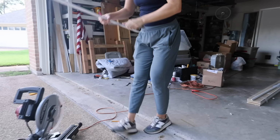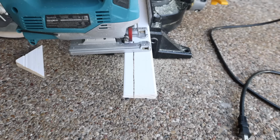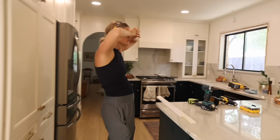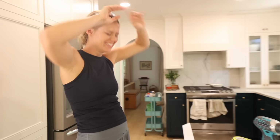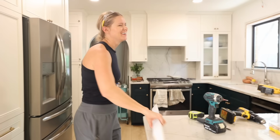Next, I needed to notch out the two side pieces to fit around the backsplash, and by this point, my brain was getting a little bit tired. What's going on in here? That doesn't look like a happy face. I'm feeling really dumb. I cut the wrong side off. Look what I did. Whoopsie daisy. It's annoying.